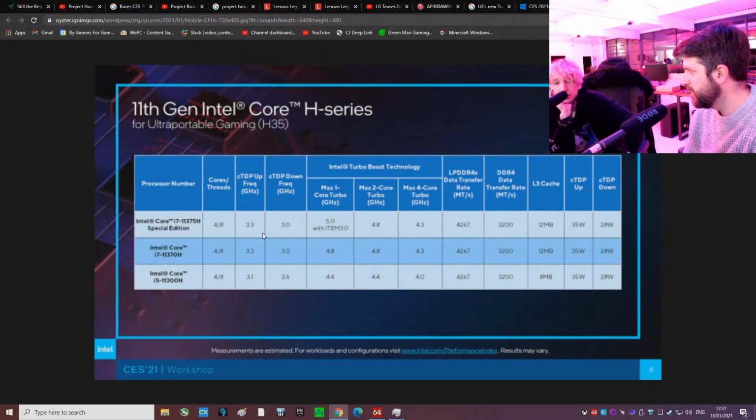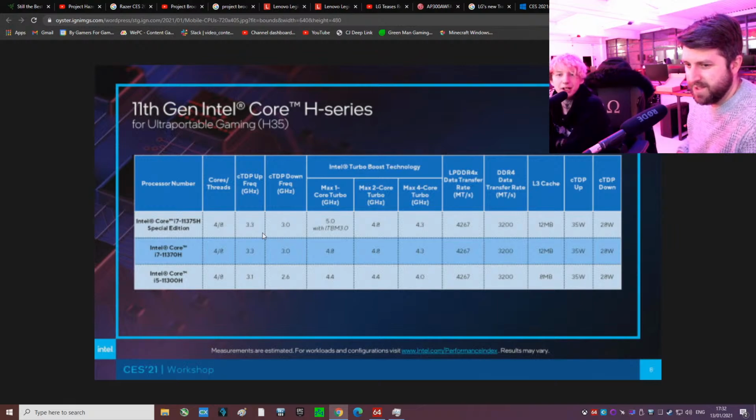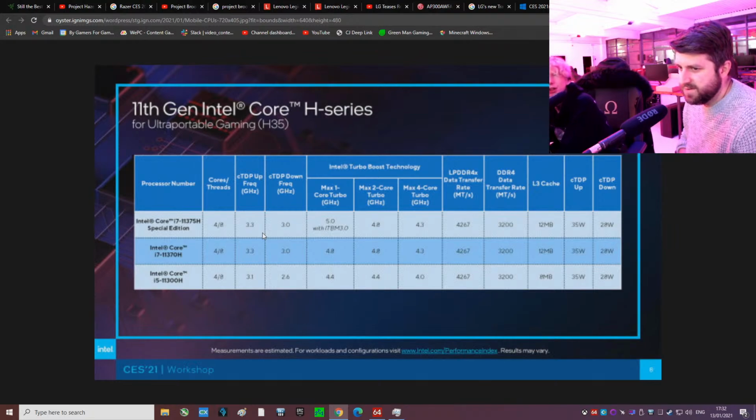But yeah, interesting. They're obviously going to be better than last gen, or else why bring them out? I'm not too familiar with the numbers. I don't know off the top of my head what the last gen cores were. Do we have a cost? Not that I've seen. They'll be integrated into laptops, won't they? They're not a part you can buy on your own.